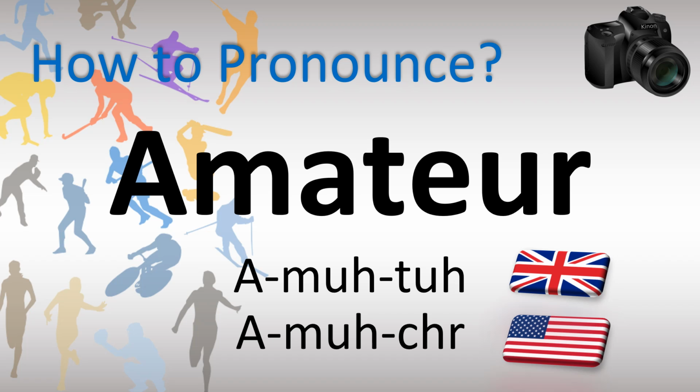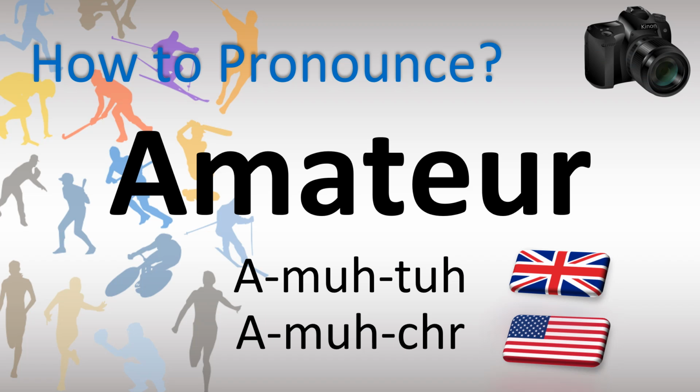We are looking at how to pronounce this word, and we'll be looking at how to say more confusing words and vocabulary in English too many people get wrong, so let's get this right once and for all. It comes from French amateur, and is pronounced two different ways, British English and American English.